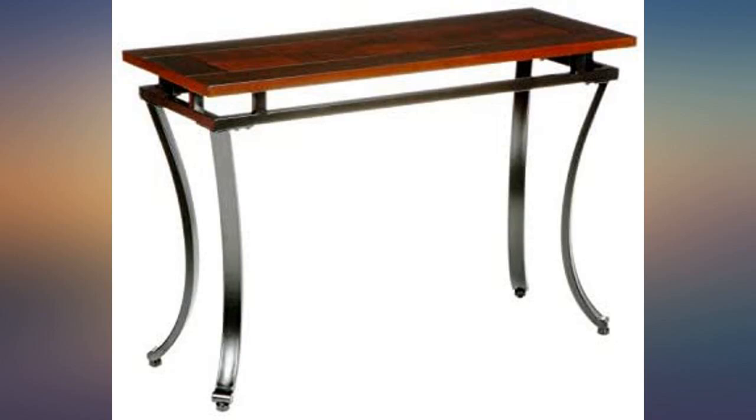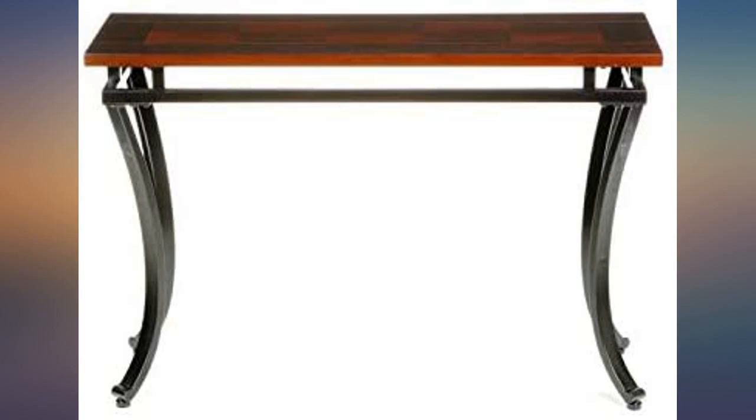This piece is very classy, so we bought the end table to match. If you get the end table, pay attention to the dimensions. The end table is large.